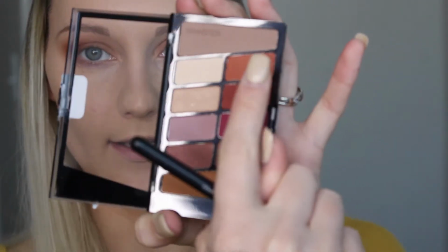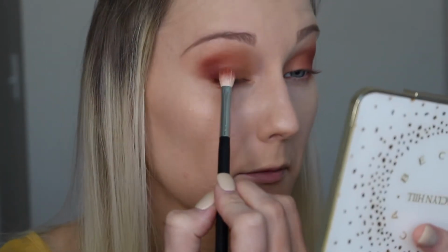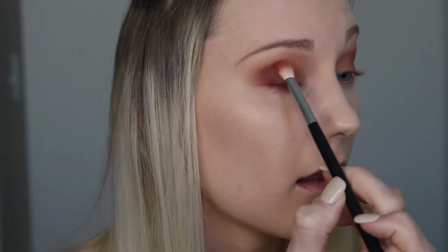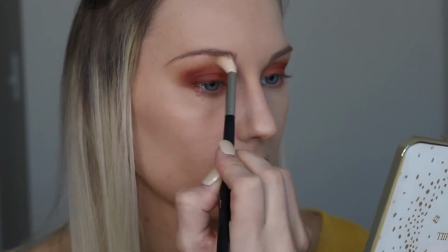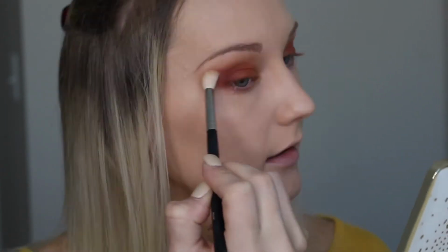I'm going to be going back in with this orange color here that we used, and I'm going to put that as a transition from this really dark red onto the lid. So I'm going to put this right here in the center. And then with the same orange from the Modern Renaissance palette, I'm doing that on this eye. I'm going to go in and just blend out some edges here.